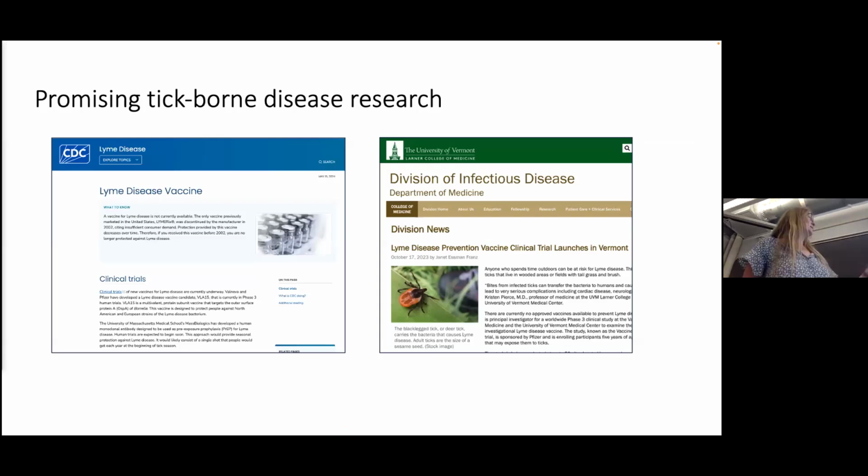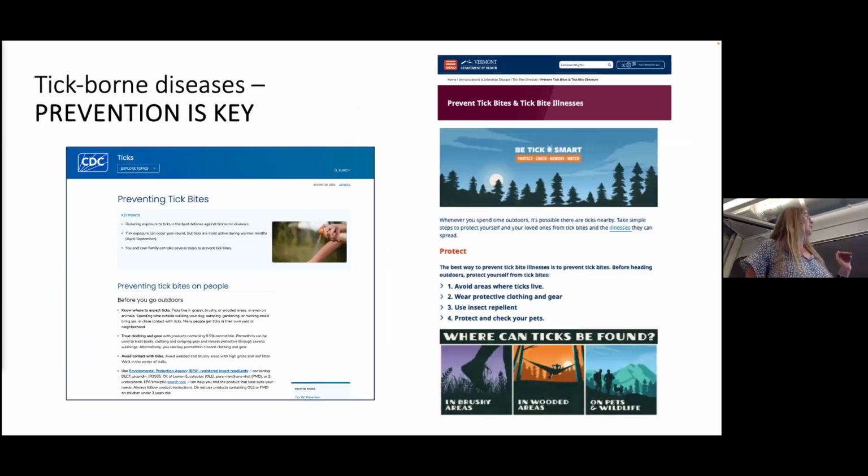And then interestingly, the University of Massachusetts Medical School has developed a human monoclonal antibody to be used as a pre-exposure prophylaxis for Lyme disease. So this is something that may become available in humans in the future, where you get this treatment and it will provide seasonal protection against Lyme disease. I don't know how that's going to work in Vermont because we don't have seasonal transmission of Lyme disease. We have year round. But this is promising and we are moving forward.